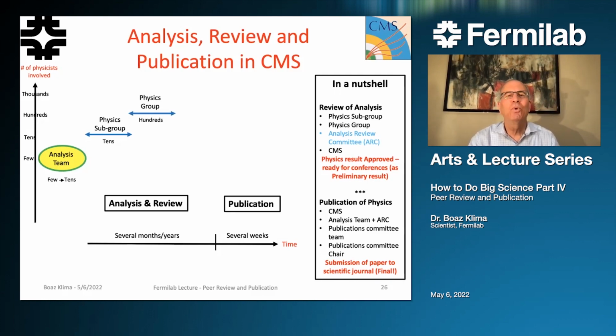Once they're happy with the analysis, they move on to the next level, which is the physics group. For example, the Higgs boson physics analysis group. In that group, there are hundreds of people. They are all interested in Higgs physics, but not necessarily in this particular analysis or even in this particular way of doing things. But they have expertise in Higgs physics, and they have a good perspective on what needs to be done, how things are done, and so on.